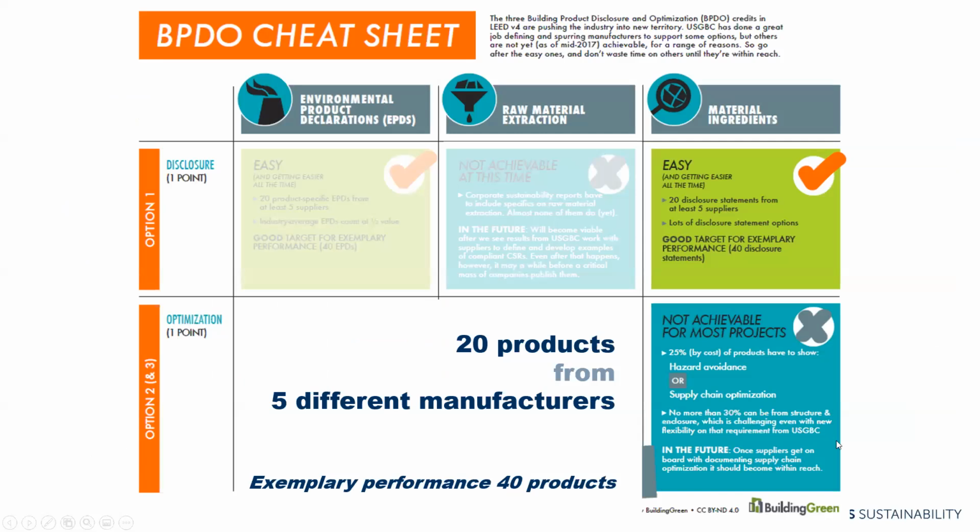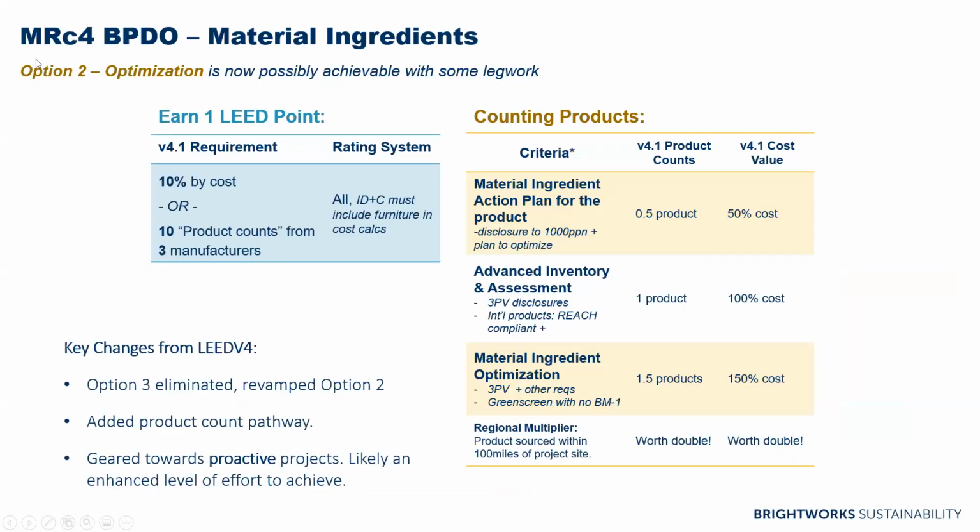So, yeah. And as we said before, the second point is considered not achievable in version 4. And then in version 4.1, the requirements have changed to really be focused on how a product is planning to optimize or is optimizing their ingredients. So the main way that you can achieve this credit is by purchasing products that have the third-party verified disclosures already.